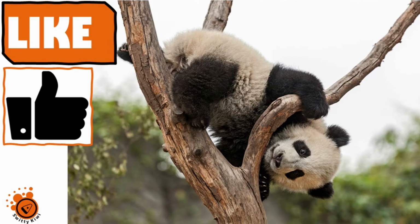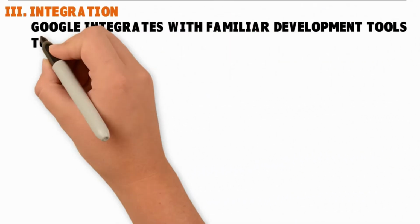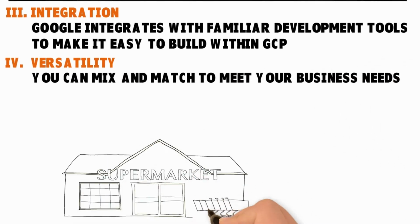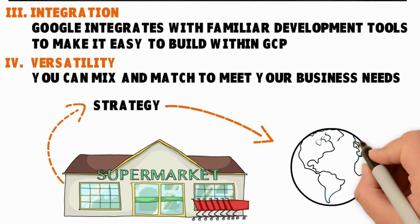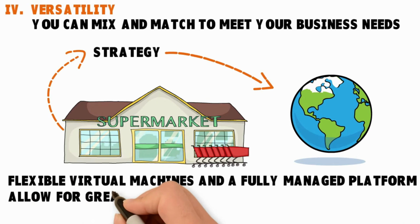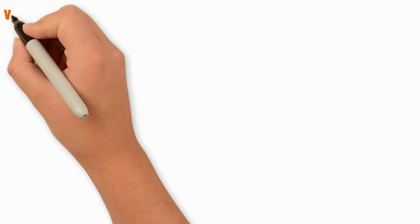You also have integration. Integration allows you to build the way you want. Google integrates with familiar development tools to make it easy to build within GCP. You also have another great capability, which is versatility. You can mix and match to meet your business needs. In a world where businesses are constantly redeploying strategies and tactics across the globe, it is really great to be versatile when it comes to migrating your VMs to Google Cloud Platform. Because flexible virtual machines and a fully managed platform foster a greater computing environment, and allow you to have greater computing services and storage options.